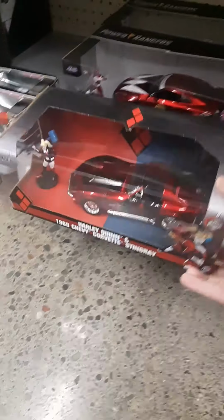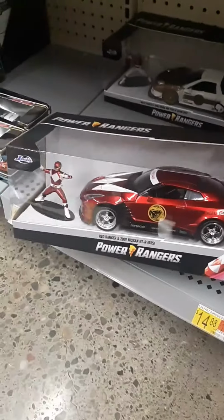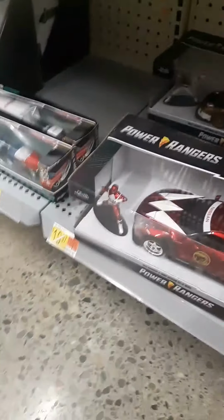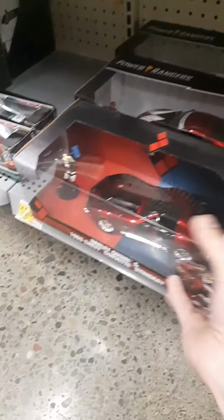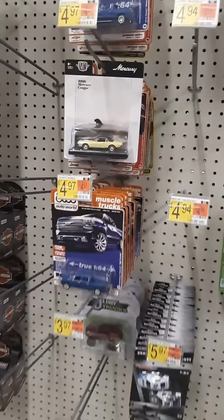They got the Harley Quinn mobile, and they got a Power Ranger mobile, and I saw the green one the last time I was here. So now they got the green one, the white one, and the red one. I'm actually kind of glad that I didn't grab that green one, because if I did, then as soon as I see the white one and the red one, I would be grabbing them, and I am not really a Power Rangers kind of guy. So I'm kind of glad.